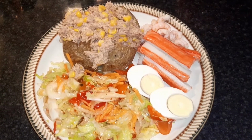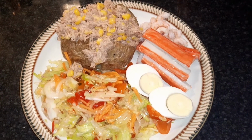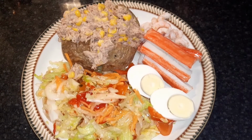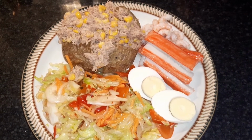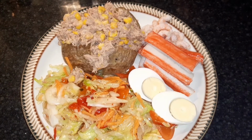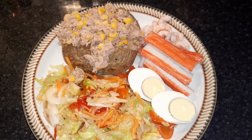So tea for this evening is a jacket potato. The potato is free, there's no butter on there. I've got tuna and sweetcorn on there. The tuna is free and protein, sweetcorn is free, and there is two tablespoons of the lighter than light mayonnaise for one sin.